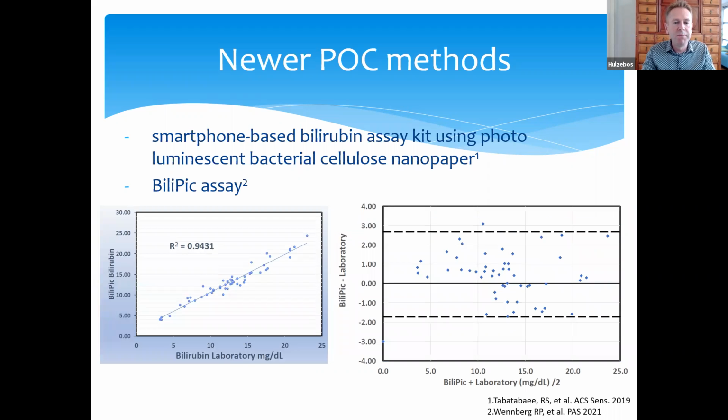And he showed that the Bili-pig has a good correlation with laboratory bilirubin values, up to a bilirubin level of 25 milligrams per deciliter, with a level of agreement range of approximately 50 micromolar. So looking forward to see and hear more about this interesting device.